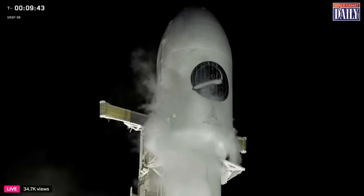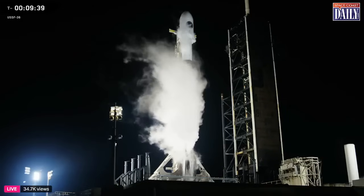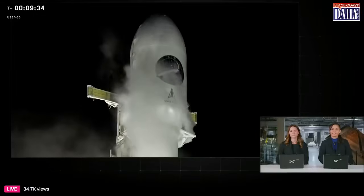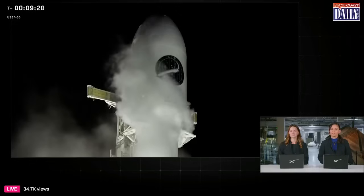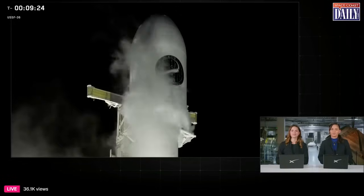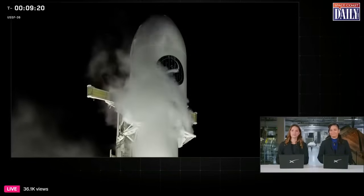The liquid oxygen is chilled well below its boiling point, so that it has a much greater amount of mass per volume. Now, today's mission is for the U.S. Space Force and is being overseen by Space Systems Command, or the SSC. Space Systems Command is the U.S. Space Force's field command responsible for acquiring and delivering resilient capabilities and groundbreaking technologies to protect our nation's strategic advantage in and from space. Here's an overview of Space Systems Command's mission.